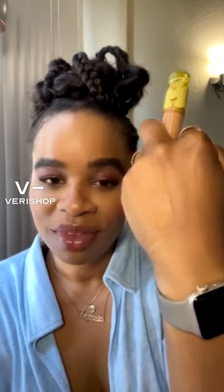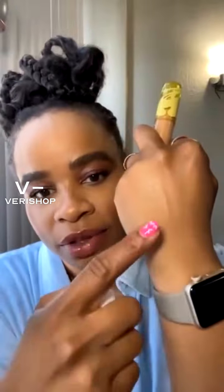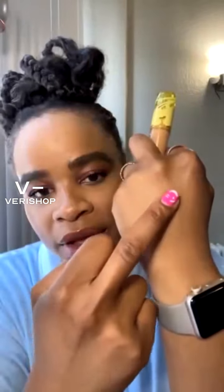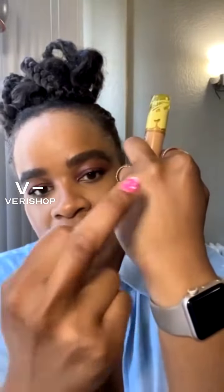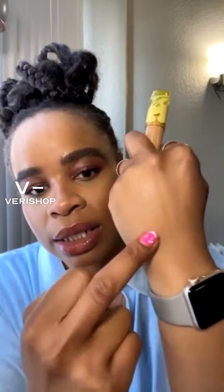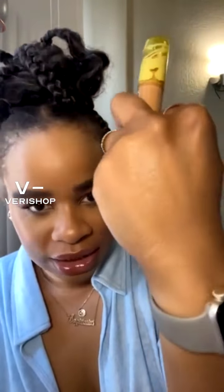Okay. Yeah, so you can see that. And then I would just, with a brush or whatever, blend the edges. And voila, you've got concealed, covered skin, very natural, but you can load it up if you want to.